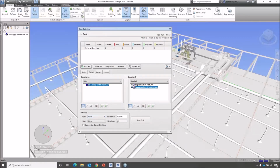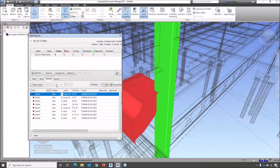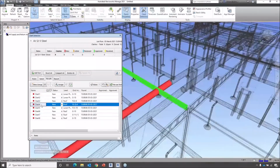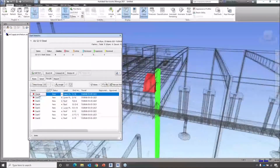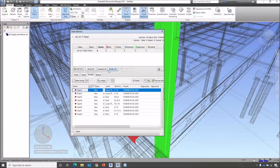And here's where we can set a tolerance. So I'm saying that anything that clashes within 20 mil of each other is not going to be an issue. And I'm going to run the test. Okay, so we've started to run this test, and as you can see we have various different clashes, and it's taken me to them. We can see it's found these, but we've got all of these different clashes, and there's the one from my PowerPoint.